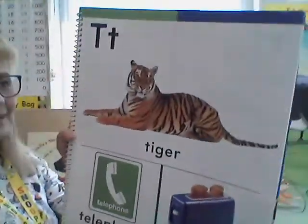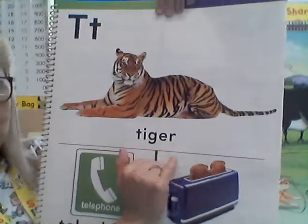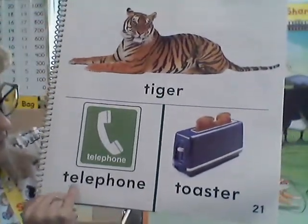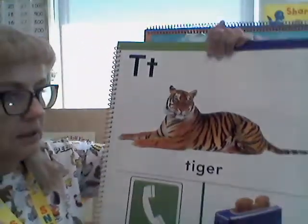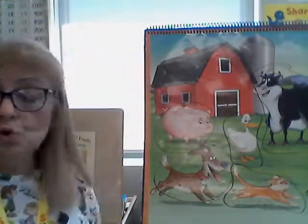We have, whoa, tiger, telephone, toaster. And oh, that is making me super hungry.